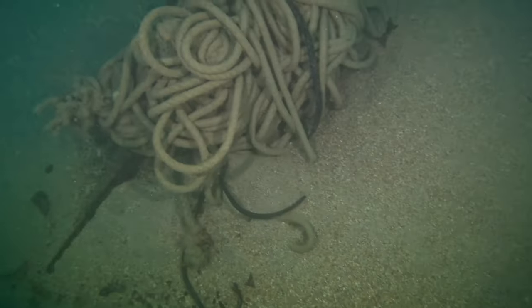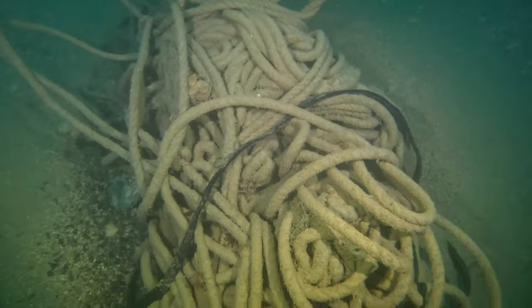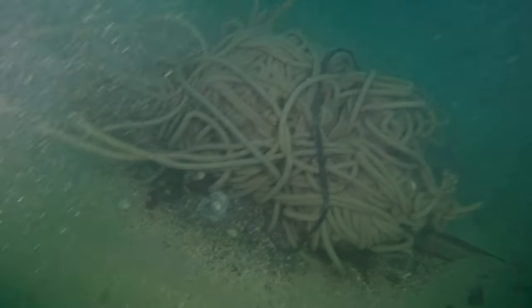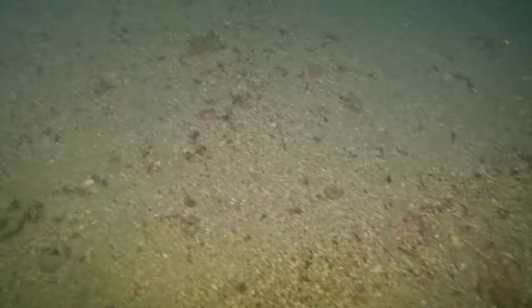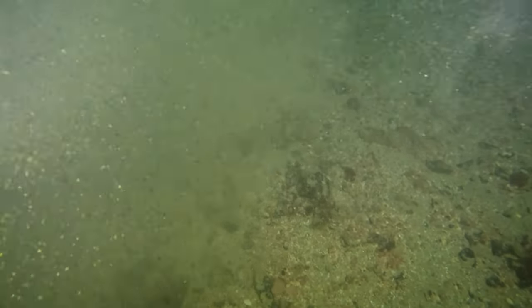Any takers to help me untangle my pot rope here? That is huge. I mean, there's some money's worth there, it's just balled up. I can imagine the fishermen having that on his boat and just thinking, I tell you what I'm going to do, I'm just going to push that over the side, because I'm not untangling that.